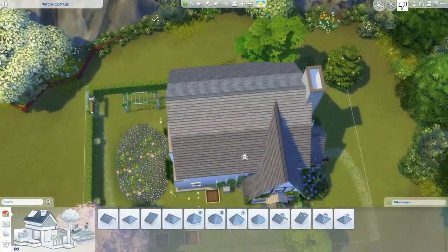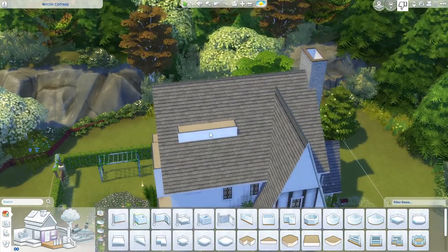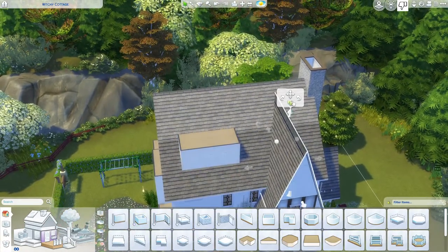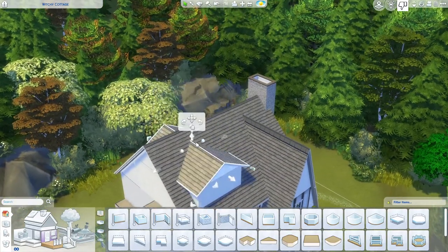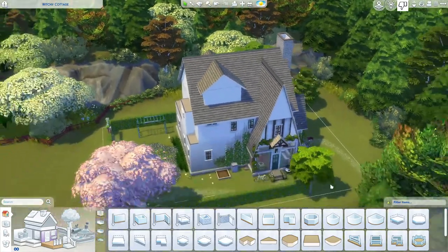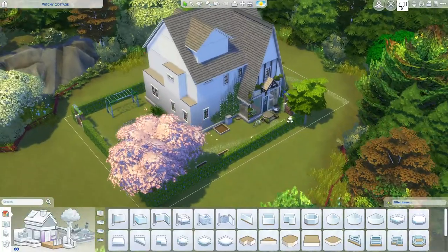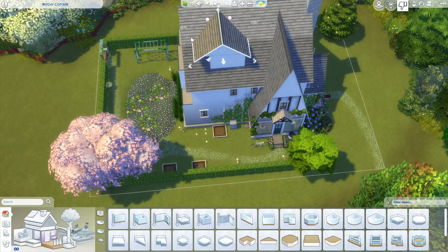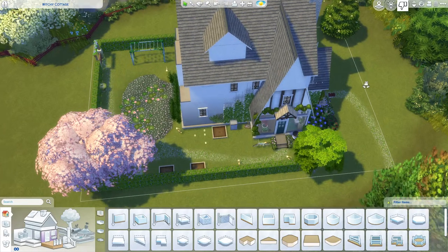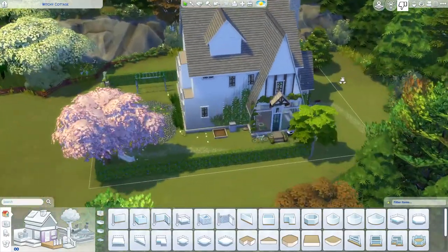Which could also let us add a dormer if we were really feeling decorative. Obviously not with quite that steep of a roof, but a little something could be nice. Love the shape style, yay. I'm going to actually push this in a little bit because I do want this roof to be a little bit more steep. Okay, I will accept that.